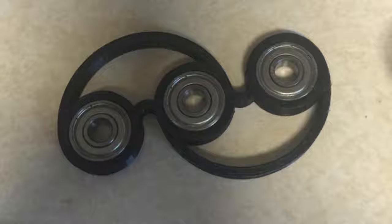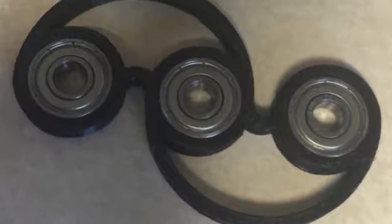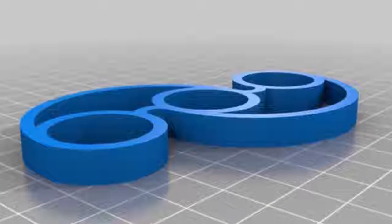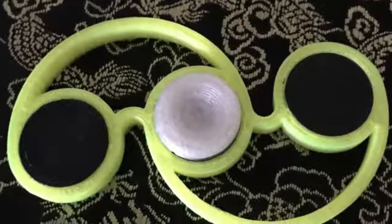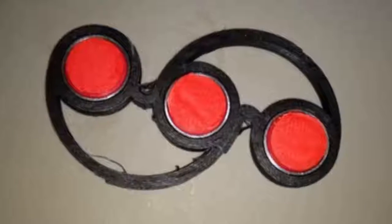The Swirl. From the same designer who brought us the Triplex, this hand spinner dispenses with the spoke motif for something more organic and swirly. You can either download the STL file from Thingiverse, or you can head on over to Shapeways and have the Swirl fabricated in a variety of materials, colors, and finishes. You still have to add your own ball bearings, though.